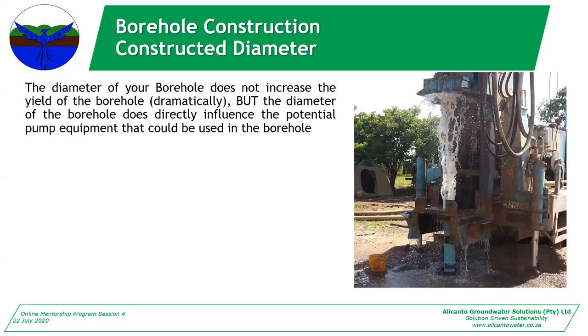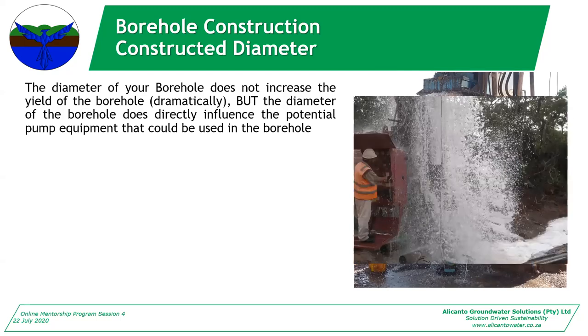You can see there's a 6 inch borehole. That blow yield was 1 liter a second. And then this is an 18 inch borehole where the blow yield was 120 liters a second. Now this one, we needed to put in a 12 inch pump. So we needed to drill it 18 inch, construct it 16 inch, and then install the 12 inch pump.